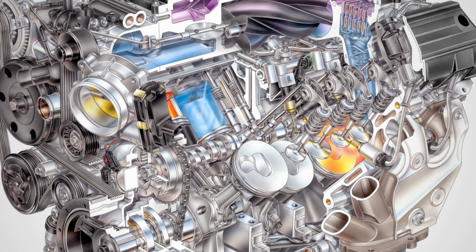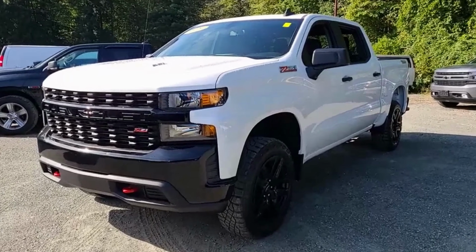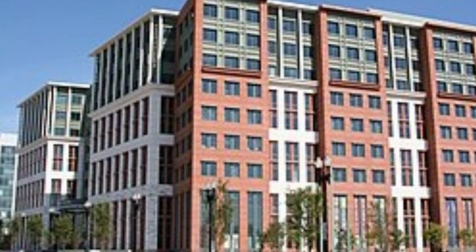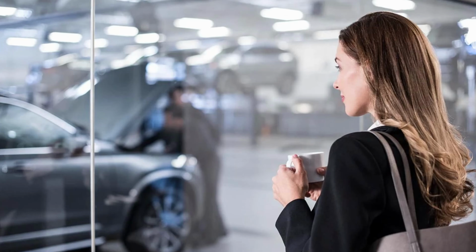And one more modern warning while we are here: the latest 6.2-liter L87 V8 in 2021 to 2024 GM trucks has been hit with a federal investigation and a recall over connecting rod bearing failures that can seize the engine outright. If you are shopping a recent GM half-ton, verify that recall work is done before you sign anything.